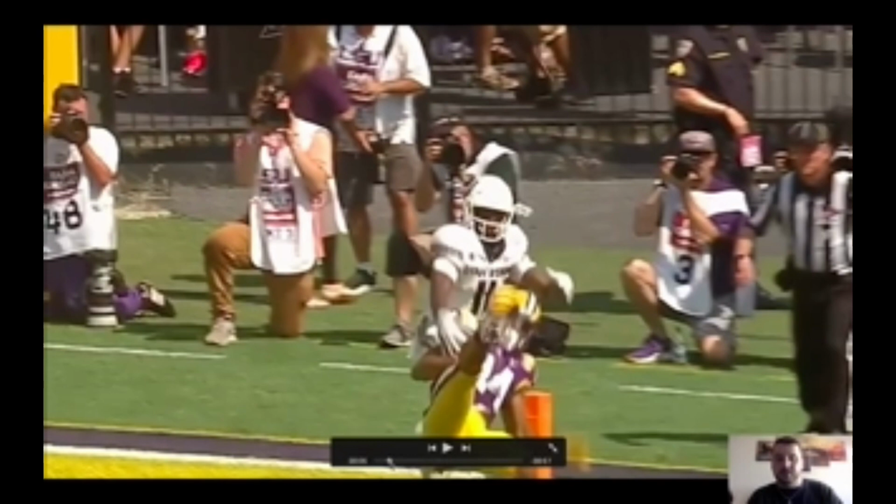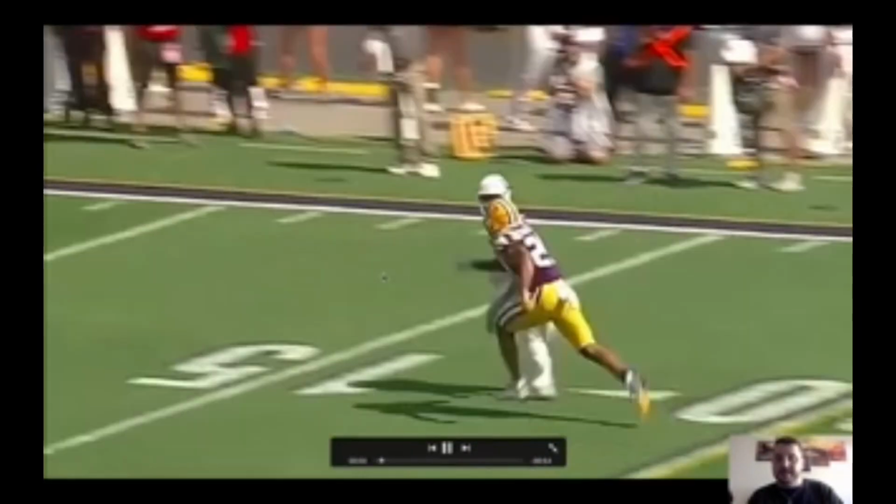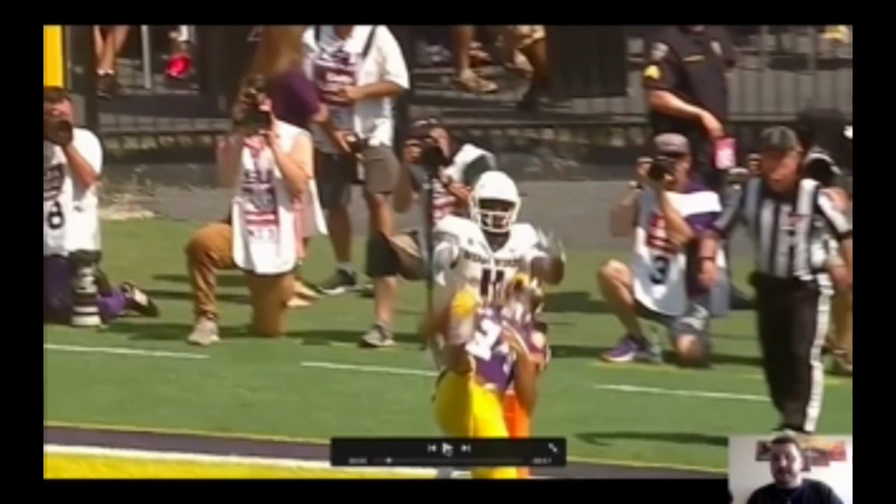All right, we'll run through it one more time. Just natural. This is better than a lot of average NFL corners, right? And this is a 17, 18-year-old kid.